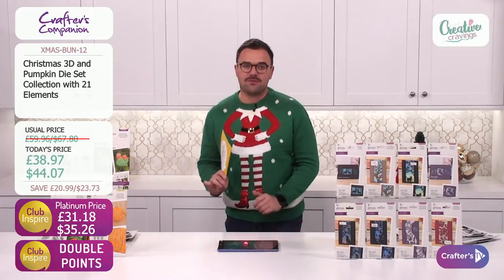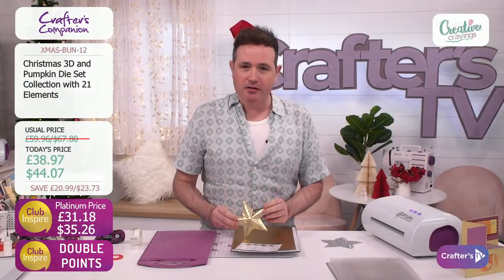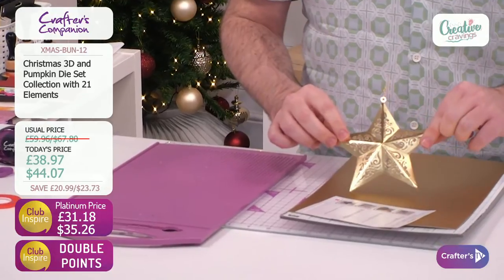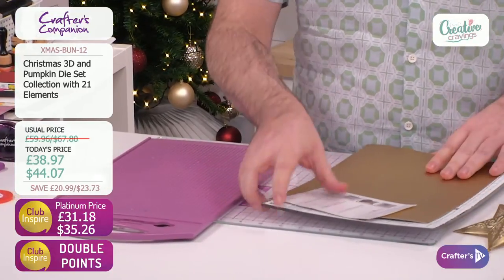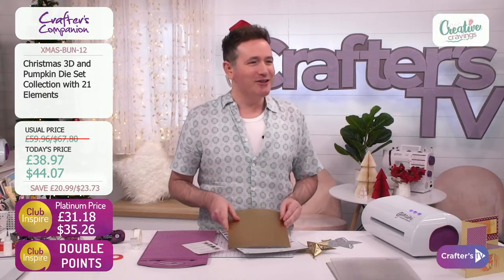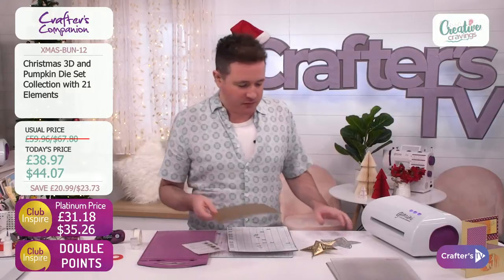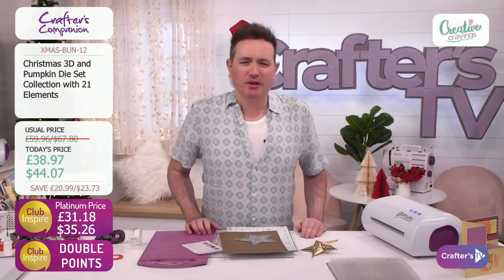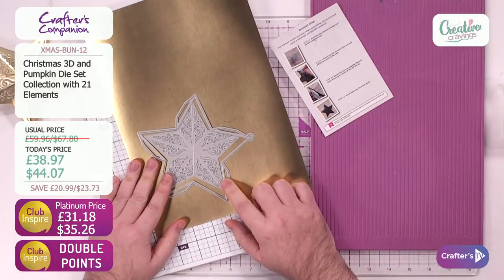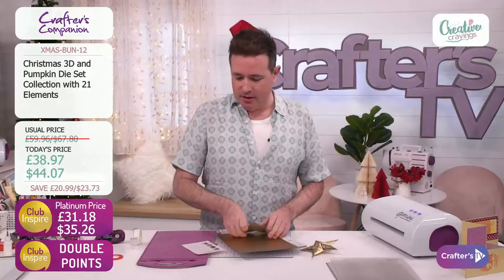We'll be having a look at these Christmas 3D and pumpkin die sets. So which one are you going to show us? I will be creating the elegant star. Very elegant, the intricate, there's two dies, and also I'll be using the luxury cardstock, the matte gold. Beautiful. So, just before I start, I might sound a little bit strict, but with this, it's all about preparation and fold. You'll see what I mean once I get into the demo.